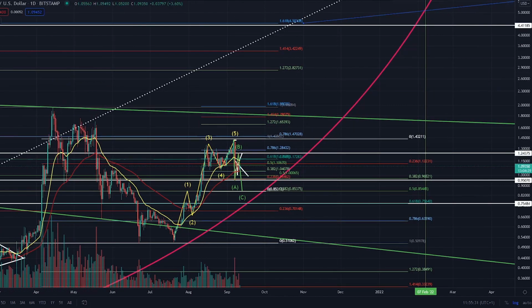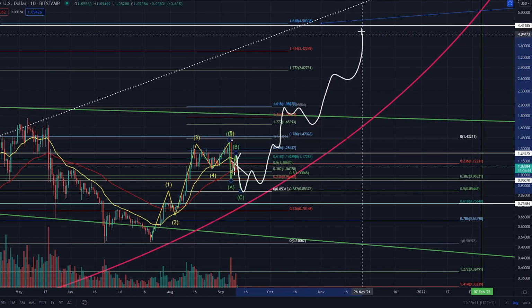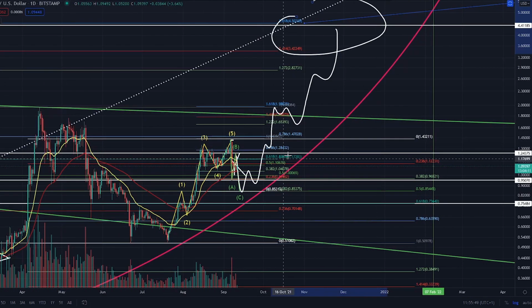So I do anticipate that you could do something like this. I've not got a crystal ball, but this is what I'm anticipating. You're going to come down there, come back up, run to a level of resistance there, fall back to a key level of support, and then you're going to pump, and you're going to be looking at that $4.50 this side of Christmas. Personally, again, not financial advice, but I think that once it goes, coupled with the SEC, you're just going to see it take off.